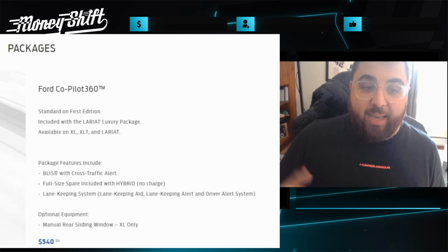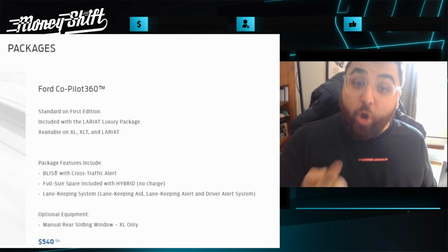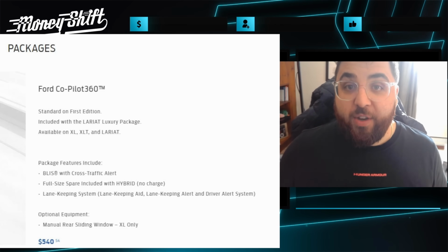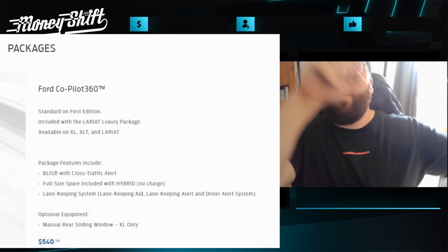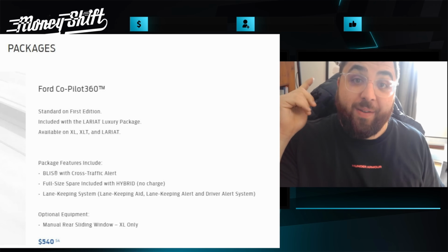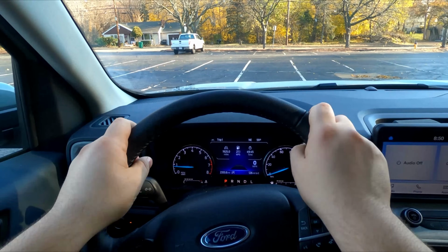The ventilation is key. Okay, let's hop in the vehicle and take a look around at what all these features look like, and then let's get on the road and see how they perform, and then we'll come right back to the office for some final thoughts. She is ready to go, and now we're going to hit the highway.